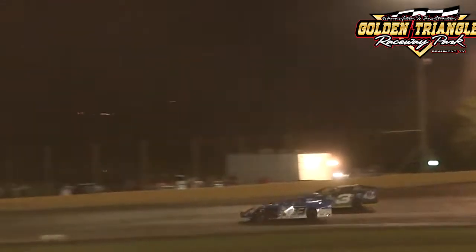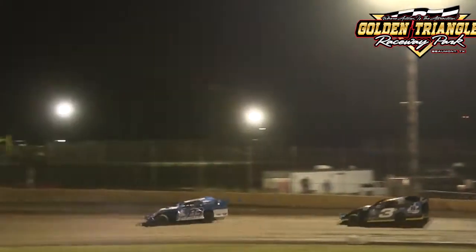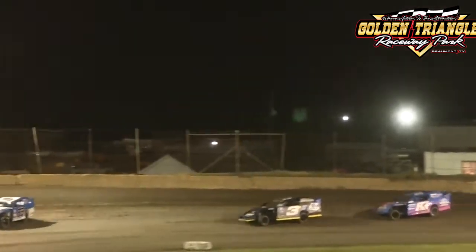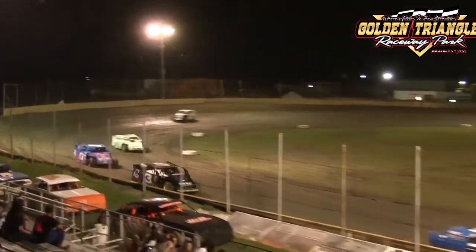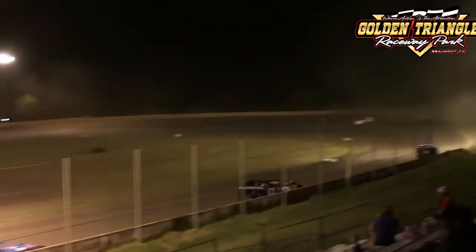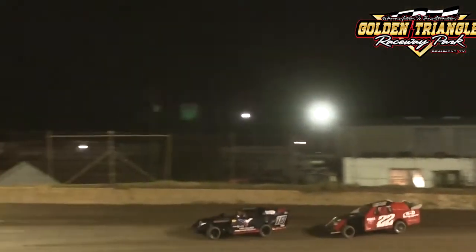And now we are going to be door to door down the backstretch with the advantage going to the 83 of Randy Lovell. Down into turns 1 and 2. The B&D Motorsports 22 of Tracy Denby Sr. giving your race leader a run for the money down the backstretch. On the heels, cutting hard.